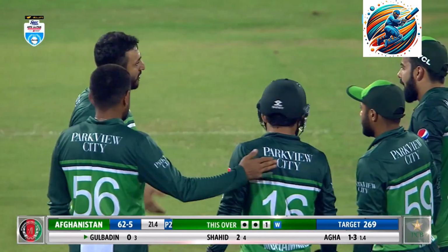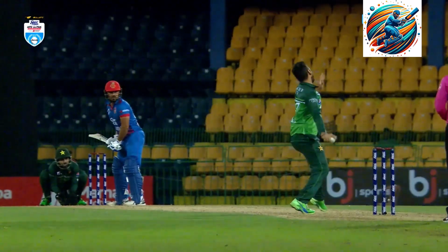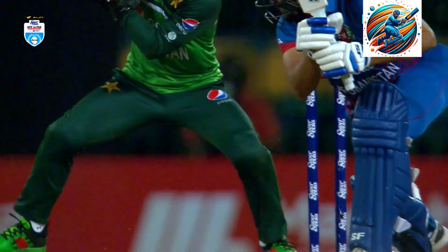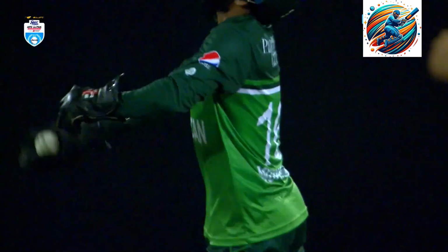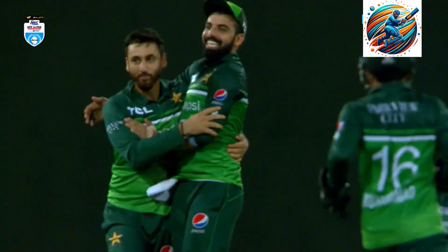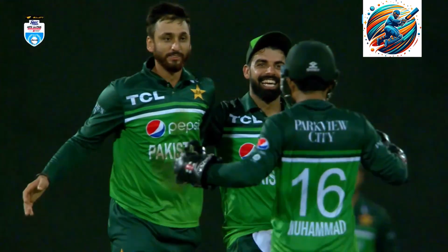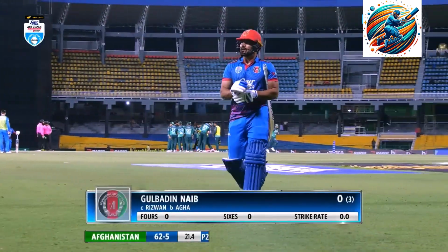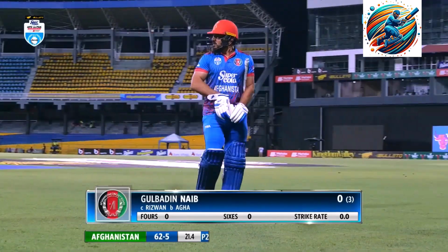That was a good catch by Mohammad Rizwan. Salman Aga is firing it in. Good length. Nothing shot in the end, but a good catch, Mohammad Rizwan. Going with the turn, looking at the ball till the last moment. Gulbadin Naib bowled really well. That was a fantastic opportunity to stake his claim, but in the end, gone without scoring. Afghanistan 62 for 5.